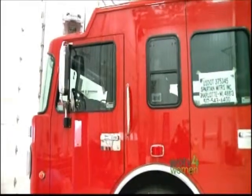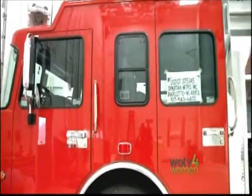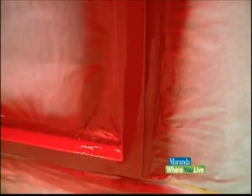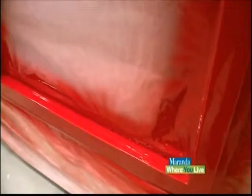Now we are in our paint room where we bring the truck in, prepare it for paint by starting off by doing a wash process and wiping it all down to clean the metal. And then we sand it down for doing a primer and sealer application, and we finish off by painting it and doing a wet sand and buff process.